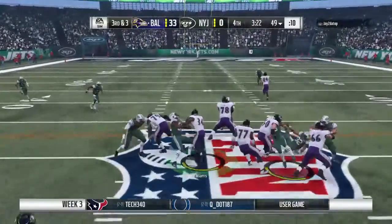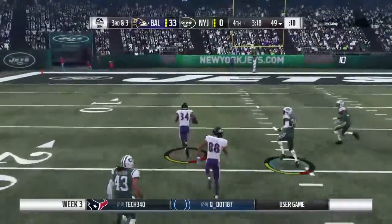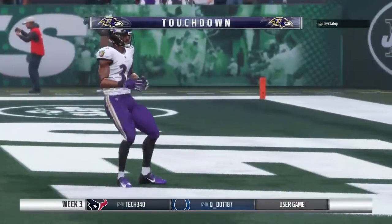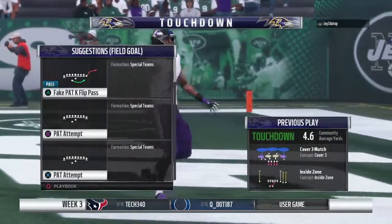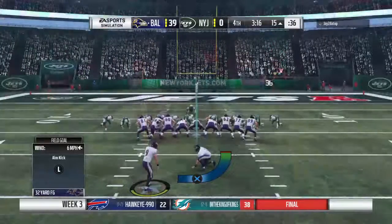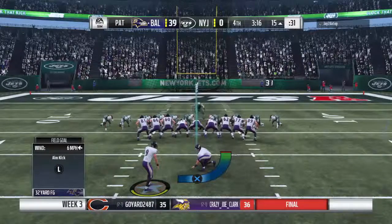Blue 90. The first carry for the Utah man now. It's Joe Williams. He's got a first down and then some inside the 40. And all the way in for a Ravens touchdown. A big play there, 51 yards. And the Ravens continue to pour it on.